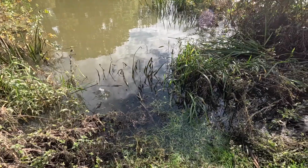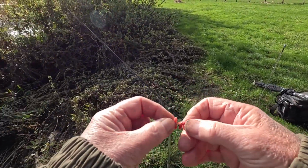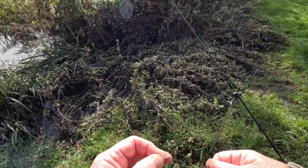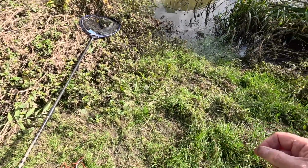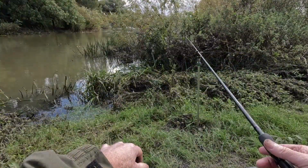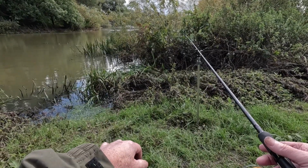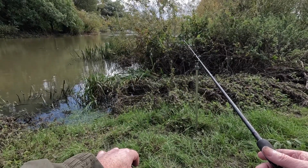Unbelievable. Look at that bunch of maggots it took. And a 12 hook. Unbelievable. Right, we'll put a worm out there, or a couple of worms out there, see if something better comes along. And that'll be our last throw of the dice, as I say. Well, no action so far. Couple of worms out there. And the wind's kicking up a bit rough now as well.